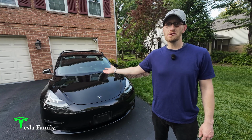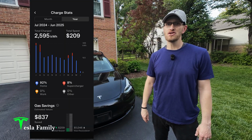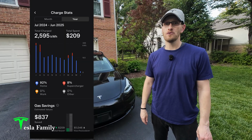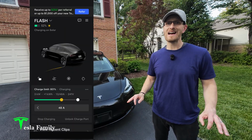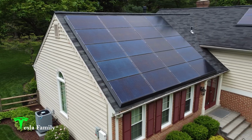My Model 3 has also saved me a ton on gas. Even though it's been driven much less since we bought the new Model Y, it still saved us over $800 in fuel cost in the past year. The savings are likely even higher due to much of my home charging coming from my Tesla solar panels.